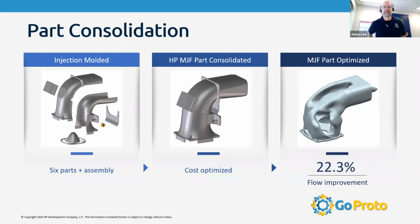With any of these processes, you've got to think of crawl, walk, run. Generative design is a great thing and you can get a lot of really great performance benefits from it, but when you're first starting your design phase, you have to know how to do it. You have to have the right tools. We find that if people start with learning additive manufacturing and utilizing generative design at the same time, it can actually slow them down. So when we looked at this part, this is a part that was actually optimized.